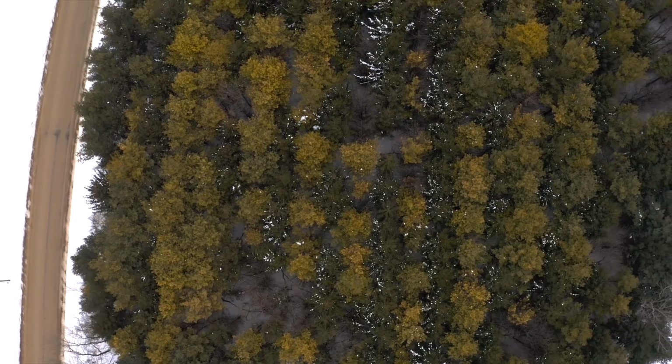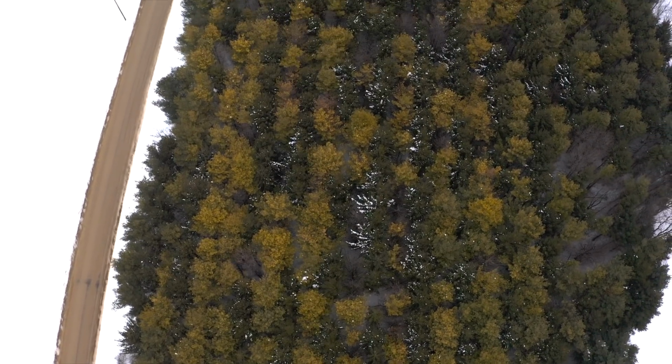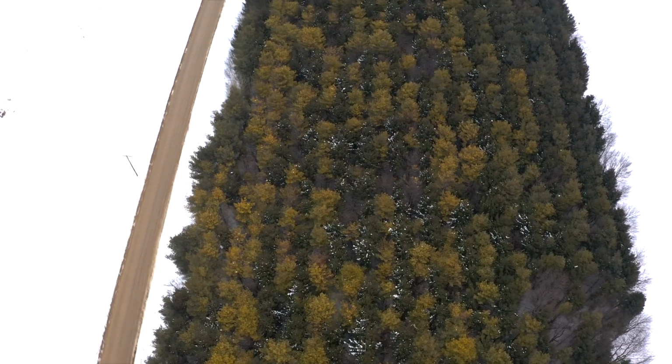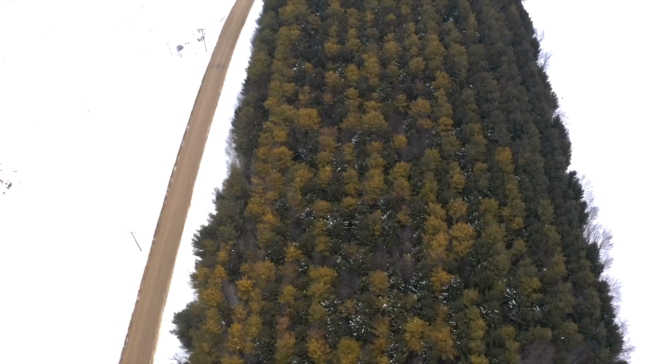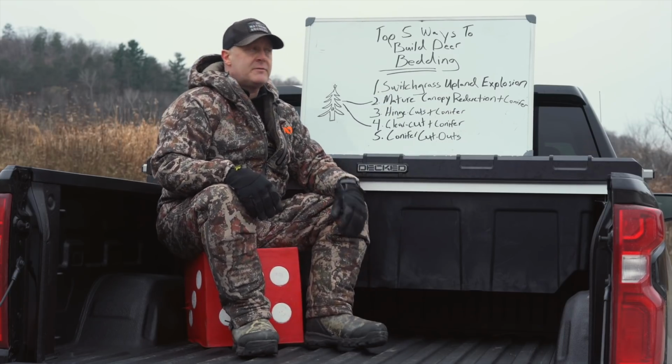You don't care if those conifers, like a shade tolerant white pine or white spruce, are 8 feet tall in 12 years. It's providing side cover now, effective side cover, and that's 50% of a bedding area: making sure there's enough side cover. And then finally, conifer cutouts.